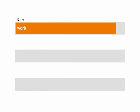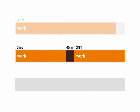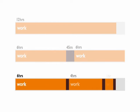Let's look at an example on a non-driving day. This shift is made up of 12 hours of work, so at least 45 minutes of break must be taken. One way to meet the rules is to take the 45-minute break in one go in the middle of the shift. But the breaks can also be split into periods of at least 15 minutes and distributed throughout the shift. Here, all the rules are being met. No more than 6 hours has been worked without a break. Each break is at least 15 minutes long, and a total of 45 minutes break has been taken.